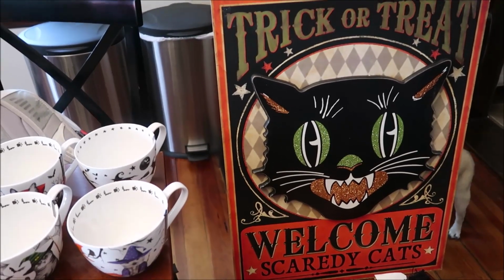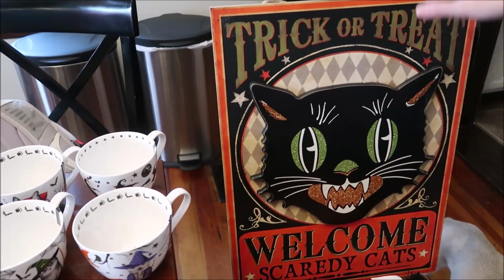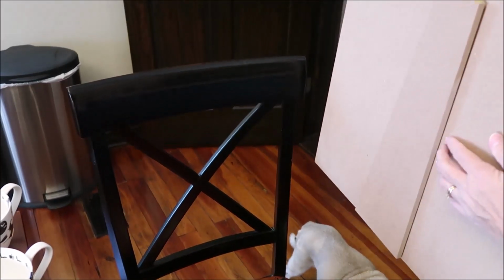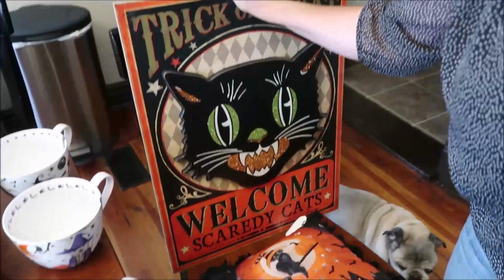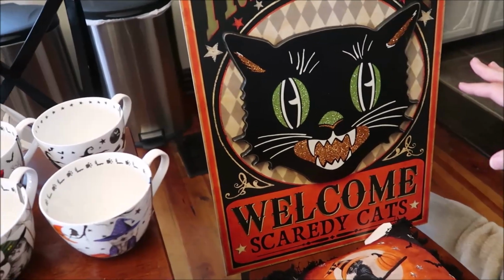At Michael's, I bought this sign. I love it. It says trick or treat, welcome scaredy cats, and it has the vintage cat on it. What I like about it is you don't have to hang it. It actually has a stand on the back, and that's what I'm thinking, I'm going to stand it up. It was $32. However, if you go on your phone, you can always download a 40% off coupon right from their website. So I got 40% off that.